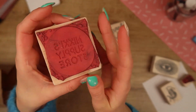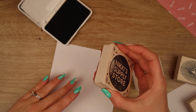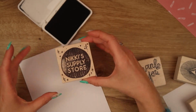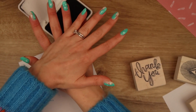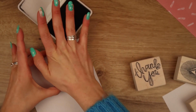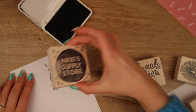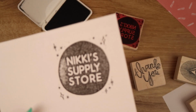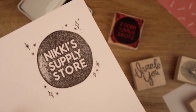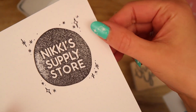This one has got some little stars around it, and you can see the amount of detail that is in each one. These will be really great for adding a little bit of extra branding to our online store order boxes also. I've thought before about ordering printed boxes, but the minimums for these are usually really high and I don't want to store lots of boxes, so this is a great way to personalise the packaging that we've already got in a really eco-friendly way as well.